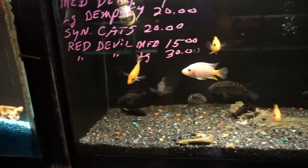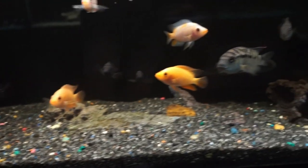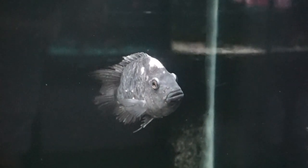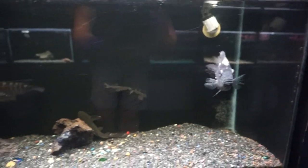Then right here, this is kind of our mixed South American cichlid tank. We've got some smaller red devils, some Jack Dempseys, a couple different sizes in here. We've got a little bit bigger Cynodontis. There's a pretty big one back there. And this is a Texas cichlid. He's pretty beat up. Somebody brought him in yesterday, so the longer he sits here, as long as nobody picks on him, he should heal up pretty fine.